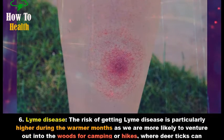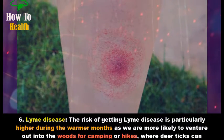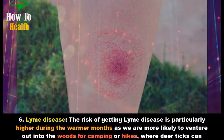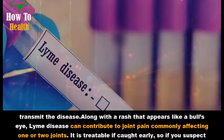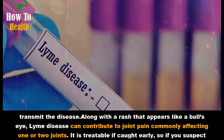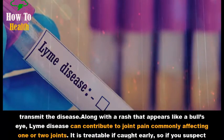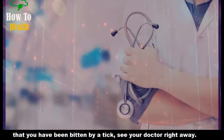6. Lyme disease. The risk of getting Lyme disease is particularly high during the warmer months, as we are more likely to venture out into the woods for camping or hikes, where deer ticks can transmit the disease. Along with a rash that appears like a bullseye, Lyme disease can contribute to joint pain, commonly affecting 1 or 2 joints. It is treatable if caught early, so if you suspect that you have been bitten by a tick, see your doctor right away.